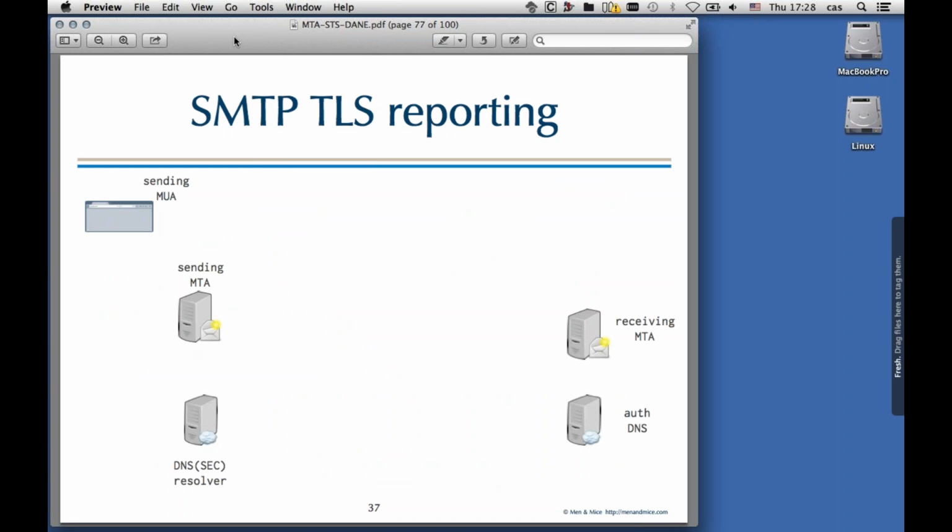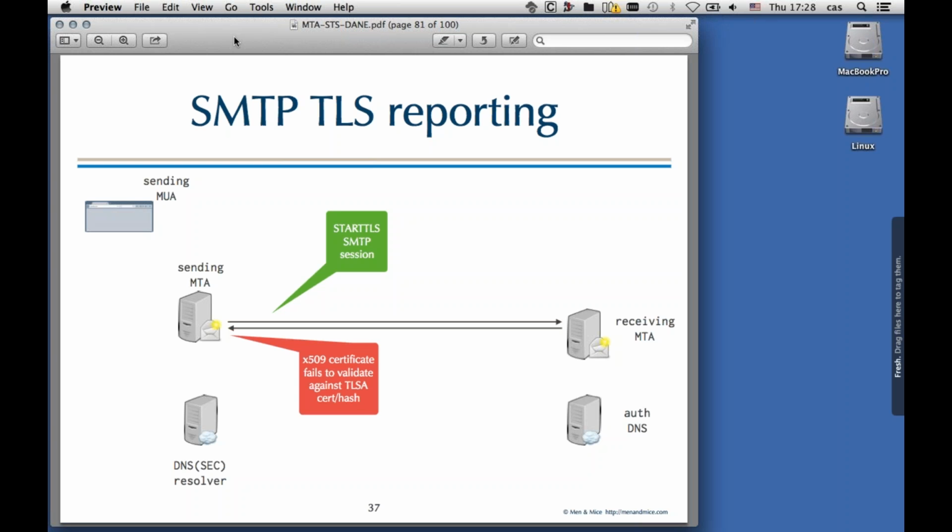So here we show how the TLS reporting is being done. Again, a user wants to send an email, and we already did the dance of DANE or strict transport security, and now the STARTTLS SMTP session, the encrypted SMTP session, is being initiated, and the receiving MTA presents a certificate, and that certificate fails to validate, either because it's a different certificate than that in the TLSA record, or in case of strict transport security, it doesn't validate against the root CA, or it's expired, or something else.